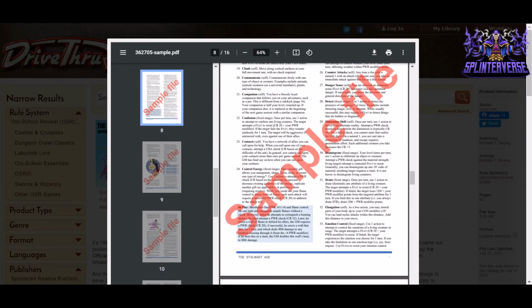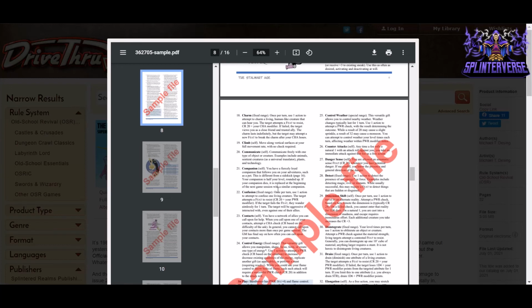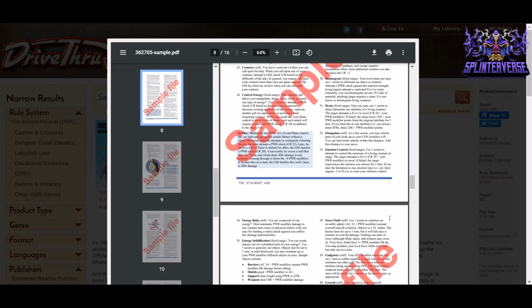So we'll scroll back up here and read one of these. So companion. You have a fiercely loyal companion that follows you on your adventures, such as a pet. This is different from a sidekick. Your companion is half your level rounded up. If your companion dies, it is replaced at the beginning of the next game session with a similar companion. Cool. Okay, and then we'll read one more.